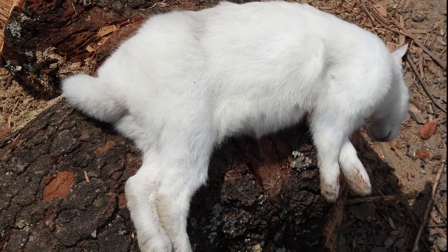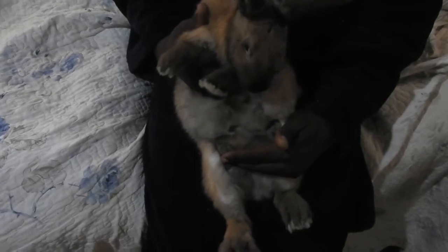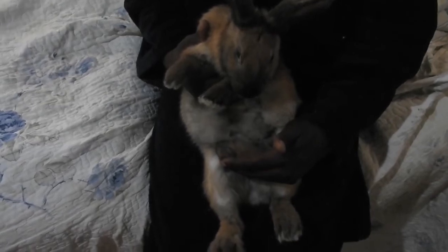Whatever the disaster, feeding baby rabbits now falls to the rabbit farmer. This is what today's lesson is all about: how to nurse your newly born baby rabbits.